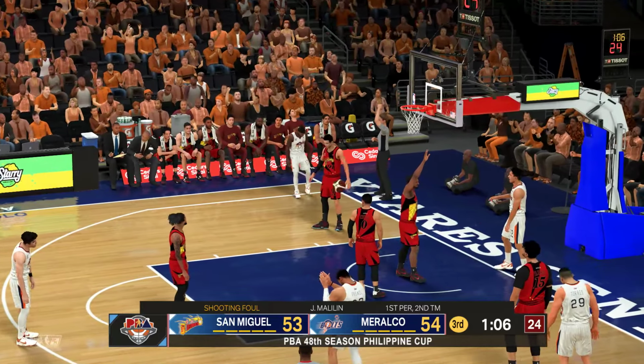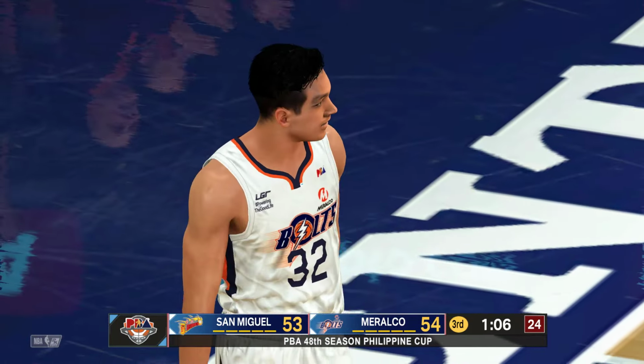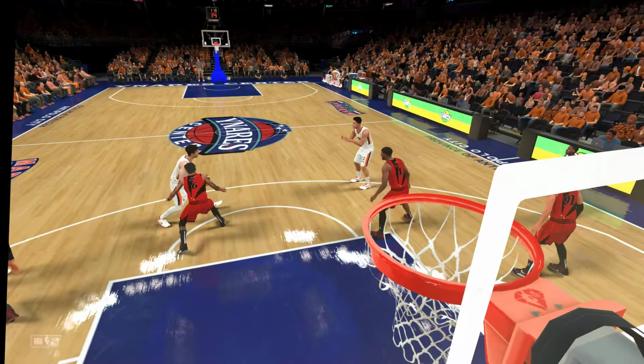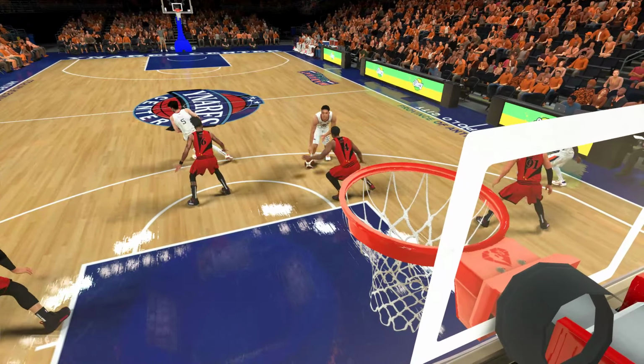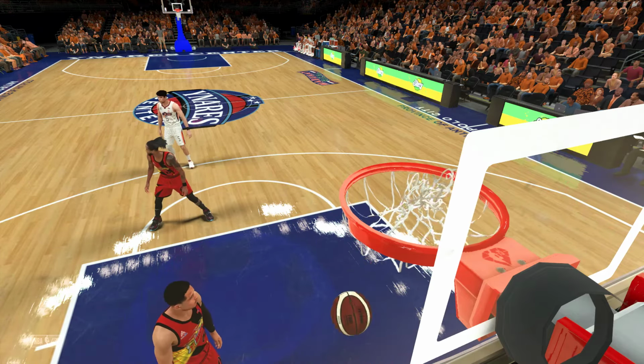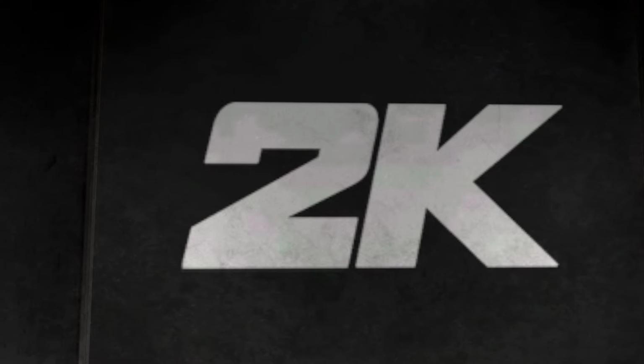The officials whistle a foul on the shot. Number 32, the bucket is good, and he'll go to the line. Defensive foul. And you have to love the focus. He gets hit, but converts it anyway. Second team foul. At the line for your home team, number 32.